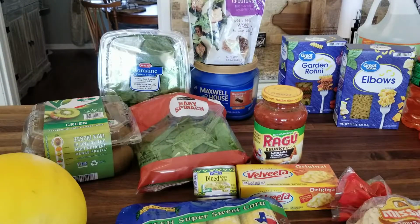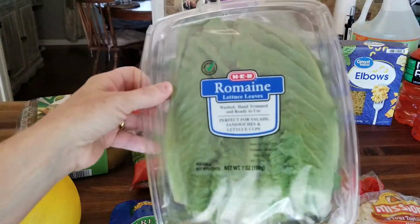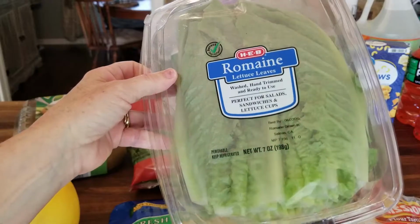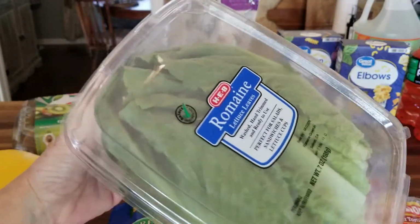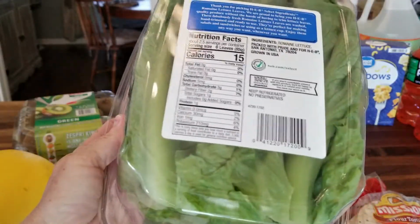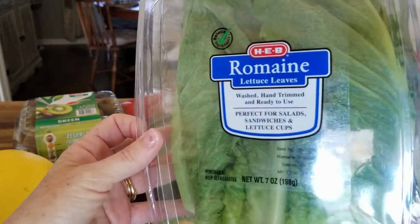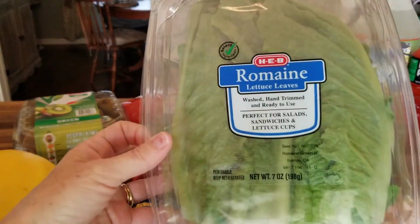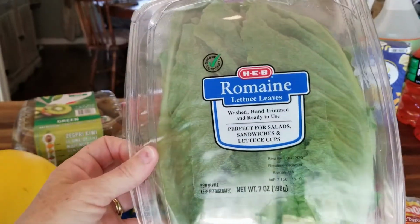Okay, so now I'm going to move on to the fresh food. And I'll start with this romaine. I love to chop that up for my salads as side dishes or for a snack or lunches. I do buy this in the plastic containers. I feel like it's just fresher that way. And if I don't buy these, then I buy the package that has the 3 stalks of romaine hearts.